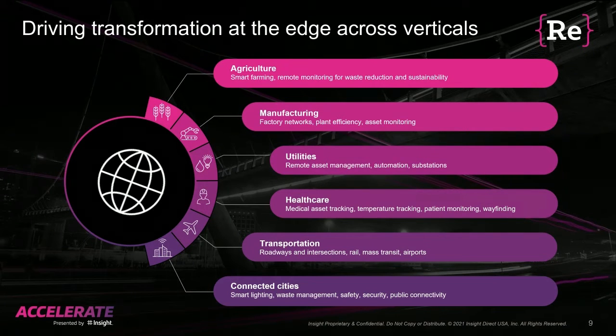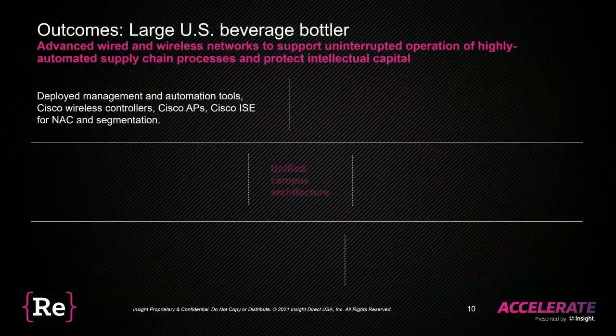So there's so much that we can talk about from a vertical perspective, and the what ifs and the different use cases and how we might disrupt those different industries. But I want to jump into some case studies and talk about some real world effects that we've been able to drive for our clients.